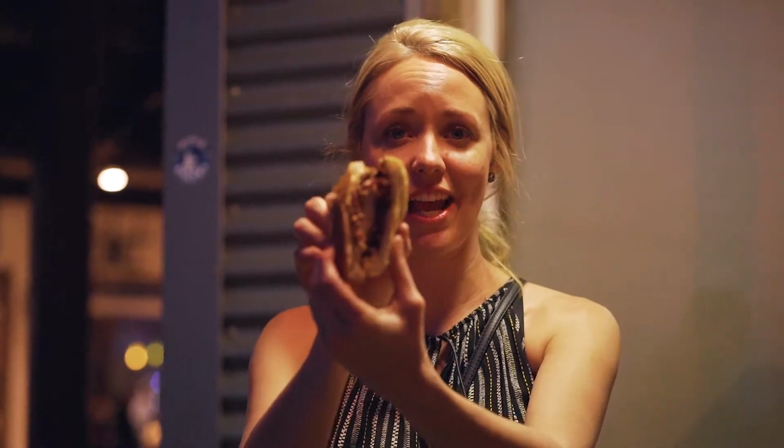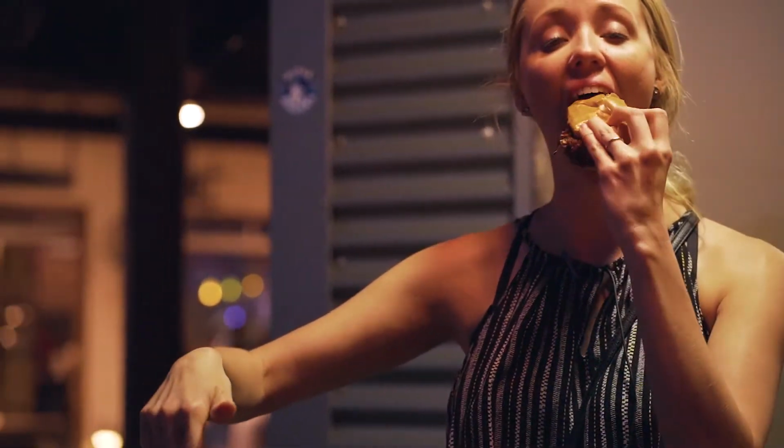So they've got awesome food here. We got the fried chicken sandwich and sweet potato fries.